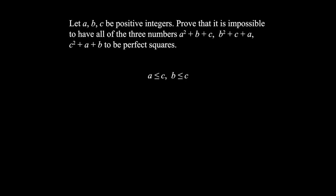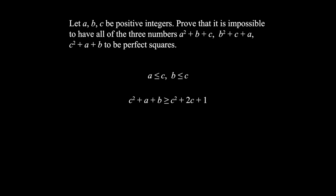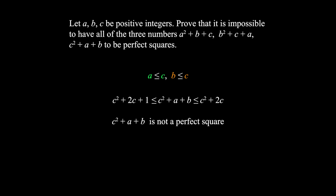How does this translate algebraically? The whole point of this problem is that there are no perfect squares between c squared and c plus 1 squared, because there are no integers between c and c plus 1. So if our value is a perfect square, it must reach at least c plus 1 squared, meaning c squared plus a plus b has to be at least c plus 1 squared, which equals c squared plus 2c plus 1. However, since a is less than or equal to c, and b is less than or equal to c, c squared plus a plus b is less than or equal to c squared plus 2c. These two inequalities can't both be true. So when c is the largest, c squared plus a plus b cannot be a perfect square.